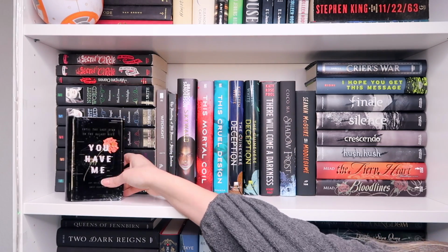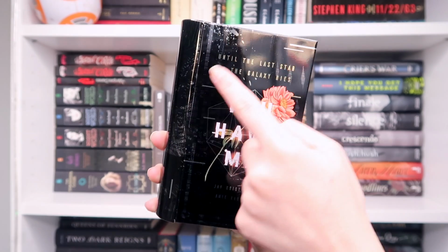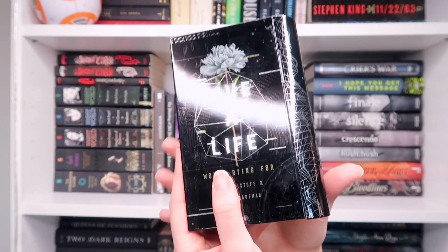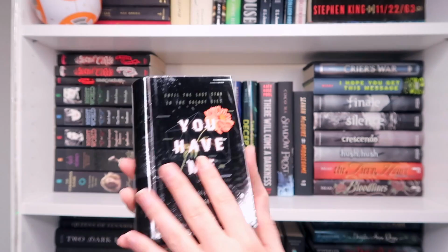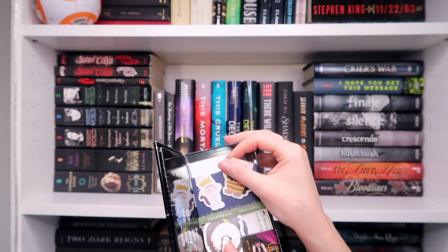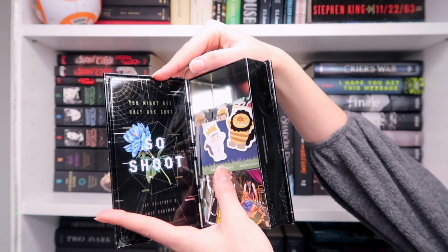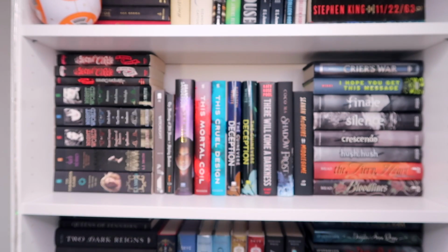So the first thing and the only thing that we have on here is this cute little tin. So it just says, "You have me until the last star in the galaxy dies," by J. Kristoff and Amy Kaufman. It is an Illuminae inspired book tin that I got in a recent OwlCrate, and it just says "Live a life worth dying for" on the back. And inside I just keep all of my magnetic or clip style bookmarks, just the non-classic kinds of bookmarks. I'm trying not to blind you. And then it has one last quote that says, "You might get only one shot, so shoot." So yeah, I really like that.